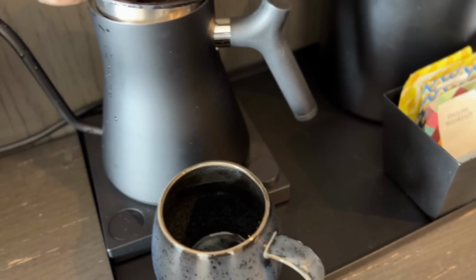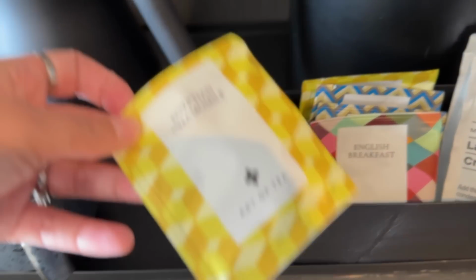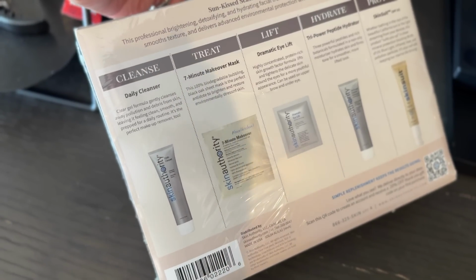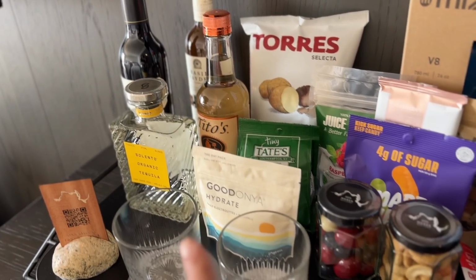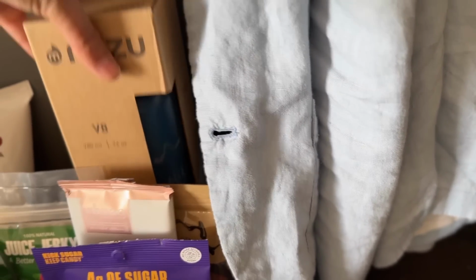I noticed they had a kettle and some tea, so I'm gonna make some hot tea here. Oh yay, chamomile. I noticed they have the Spa Alila Glow Facial. Oh, I have treatments tomorrow. So this is interesting. I don't know this brand. But here's the mini bar. Oh, we decided this was kind of funny because it's got hooks here, but then it kind of drapes onto this area. I think they should have put the hooks over there. That would have made more sense. But we've got some snacks that you can buy. You can buy an Alila water bottle if you want, this one here.